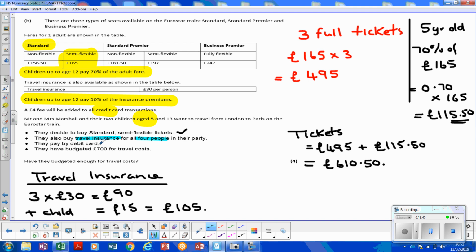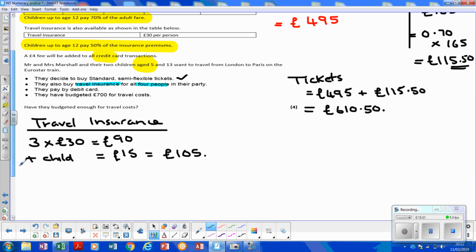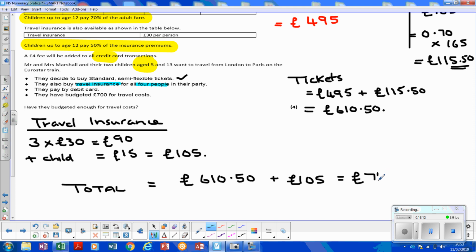Right, now we've already talked about the pay by debit card. That's not a credit card, so the £4 fee doesn't apply to them. We know that they've only got £700, so we'll see in total how much they've paid. So total, it would be £610.50, and I want to add on the £105 for the travel insurance. When I add all of that up, I get £715.50.